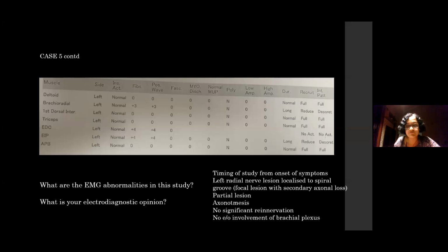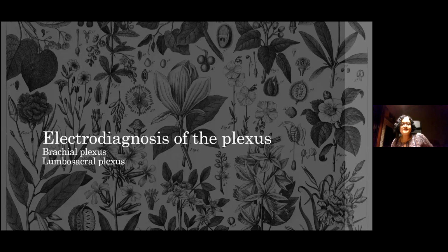So as we said before, left radial nerve lesion, localized to the spiral groove, it's a focal lesion with secondary axonal loss. It's a partial lesion, it's axonotmesis, not neurotmesis, because you still have amplitudes there, and there is no significant reinnervation that you can see, and there is no evidence of involvement of the brachial plexus. Mainly the posterior cord is what we were thinking about here. Okay. So that ends the focal peripheral nerve lesion section of it.